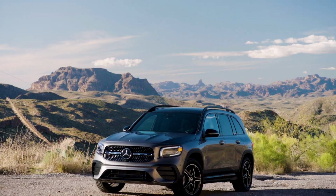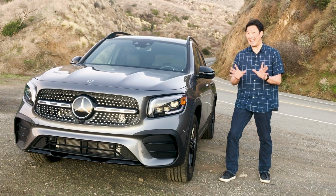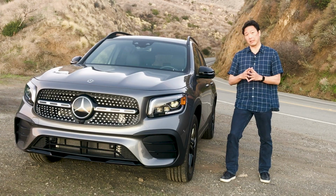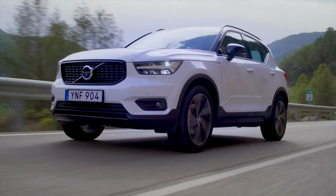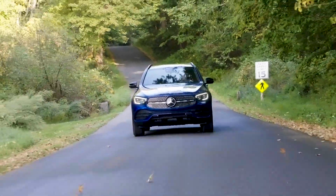As the sun goes down, I am left as surprised as I am impressed by the GLB 250. This is my pick in a number of segments. I like it better than the BMW X1, as well as one of my favorites, the Volvo XC40. In fact, I'd take it over the GLC, which is larger and more expensive.